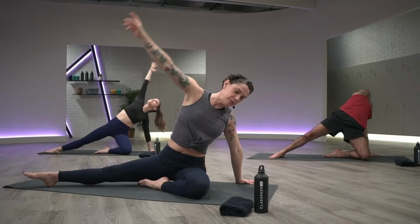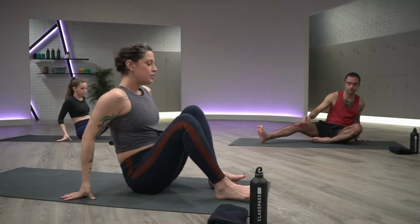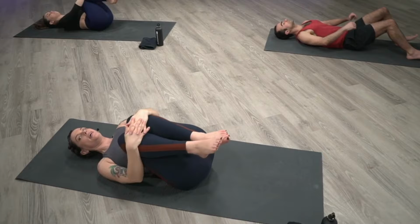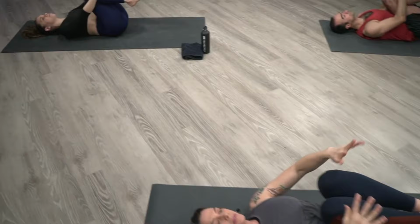Spin yourself to the front of your mat. Good. Place your feet down and then just lower yourself slowly onto the floor. When you get onto the floor right away, we're going to hug the knees into the chest and then just rock a little side to side. Good. And take your arms out into a wide T shape and then scoot your hips over to the right and let your knees fall over to the left.